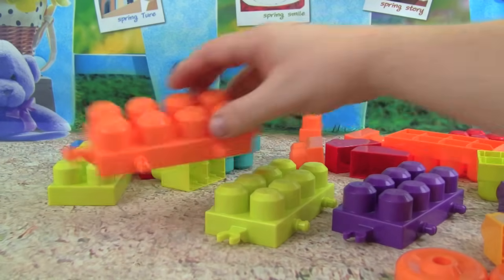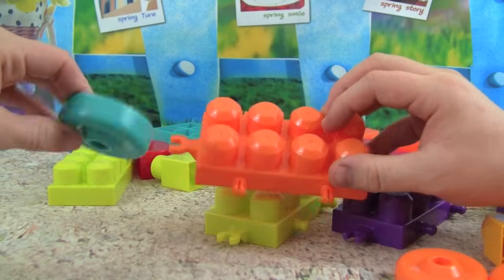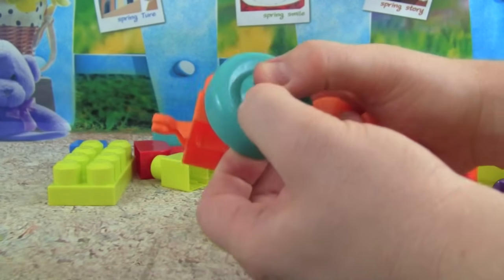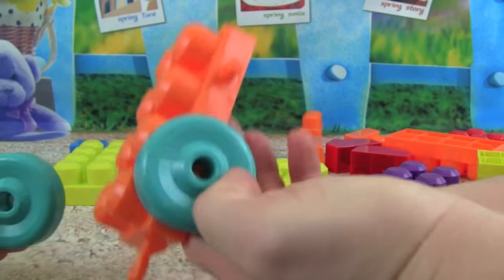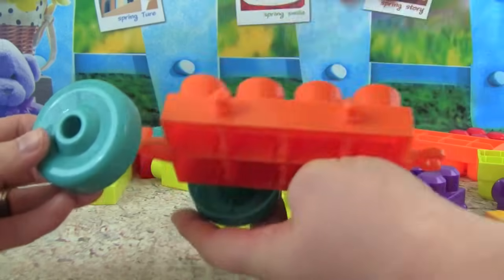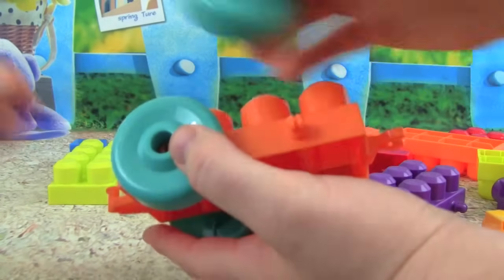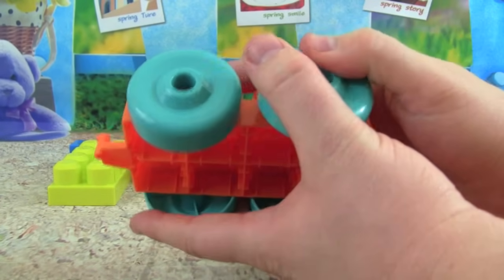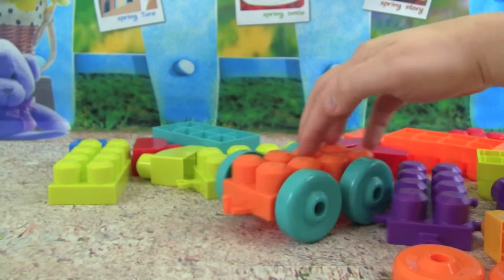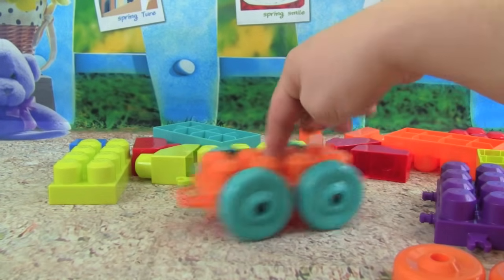Well, we'll start with the orange car. What color wheels do you want to put on the orange car? I think blue. Okay, orange and blue. Let's put on the wheels. Get them popped right on there. That looks so cool. Pop, pop, pop, pop on the wheels. Pop the wheels on. Pop the wheels, don't pop the bus. Oh my gosh! Whoa, check that out! We have our first train car!